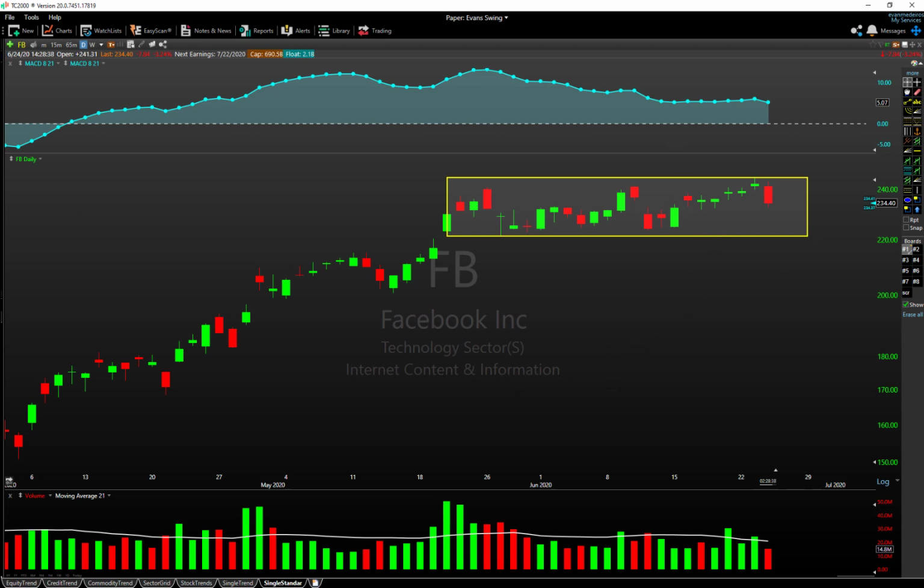In fact, I wouldn't mind seeing it back at the lower end of this range. I think around the lower 220s sets up a more attractive, lower risk entry point. Or of course, you can be looking for the momentum breakout to new highs over 243. Either way, you've got a nice consolidation to work with. Not actionable necessarily today, but something I would keep an eye on.